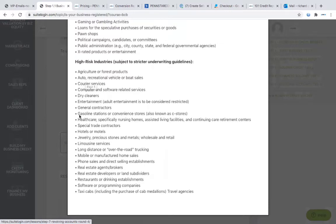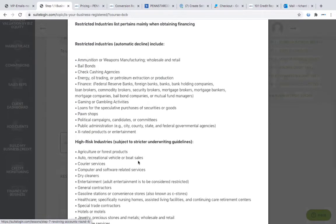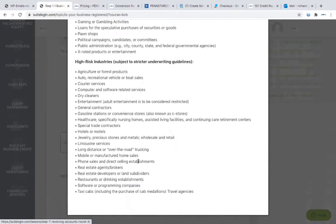But if you notice, education is not on here. So if you are doing credit repair, it is going to be considered high risk or restricted. But if you're also educating someone in the process, you would much rather say that you're an education company instead of a credit repair company. You're not lying.